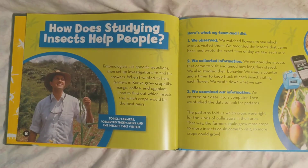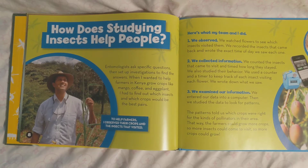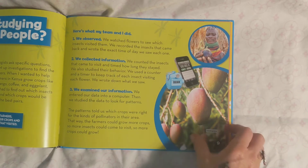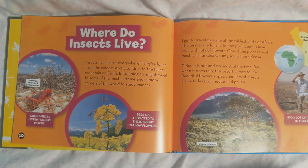How do entomologists study insects? Well, they set up investigations. Maybe they do some experiments. They have to find out which insects are helpful to crops and which are not. Here's what the team did. First, they observed. They watched and waited to see which insects would come. Then they counted them. And then they looked at all the different bugs that came, maybe where they came from, what kind of bug they were. So they need lots of equipment. Cameras.